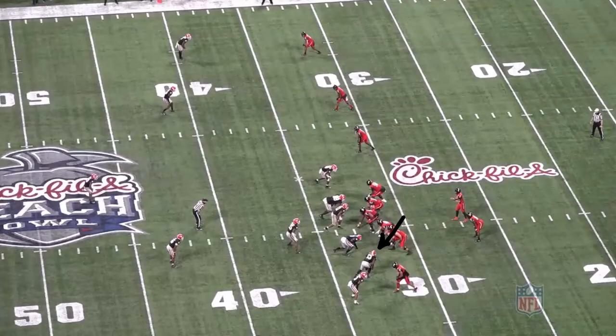Now let's turn to the Peach Bowl for a couple plays against Cincinnati. It's early in the fourth quarter and Ojulari is standing up on the right edge yet again.